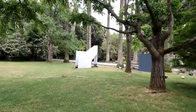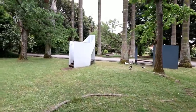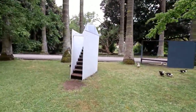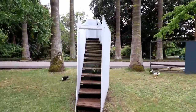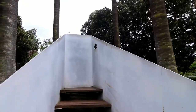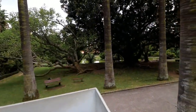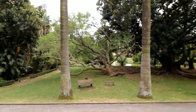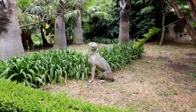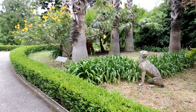Well, this thing looks like somewhat of a perch. It looks like there are stair steps in there. Let's go check it out. Real time, baby. Well, buddy, you keep protecting this place because I had a blast here at the Botanical Gardens. Total blast.